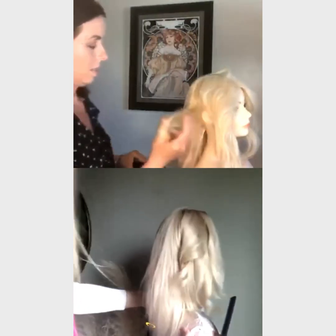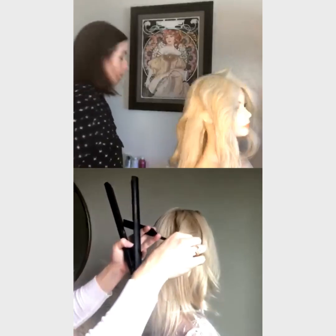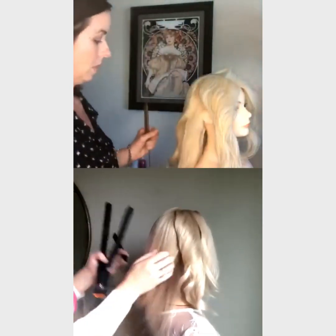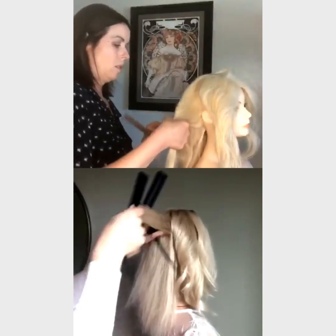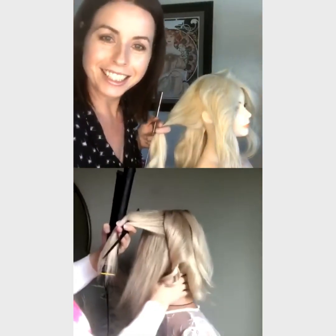She's wobbly today. Woo! I might take her off her shoulders. Sometimes she gets a little wobbly up there. By the way, this mannequin is from Hair Art Products, and their shoulders come separately, so you have to inquire about that separately.